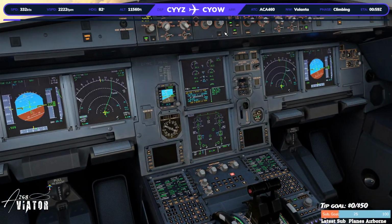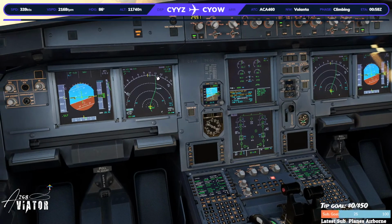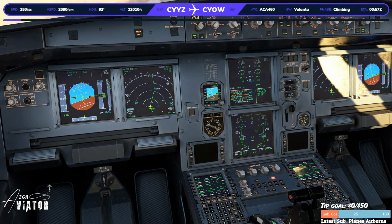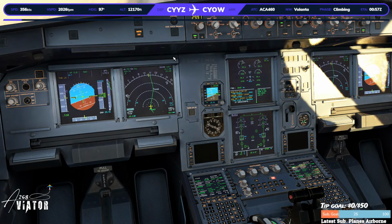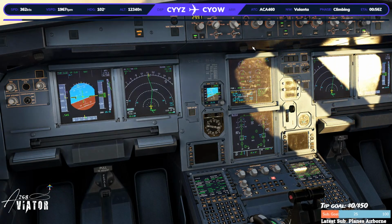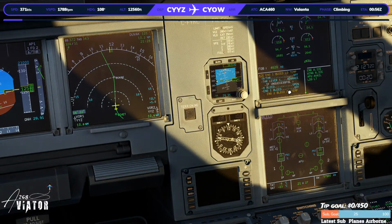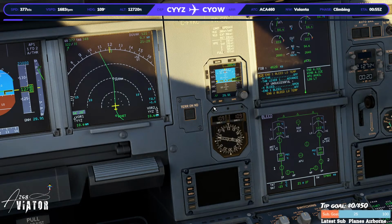Air Canada 1938, turn right heading 240. Heading 240, Air Canada 1938. All right, this is interesting. I've never had this before. Engine air. Low temp. Auto thrust. Air Canada 1938, turn right heading 270.